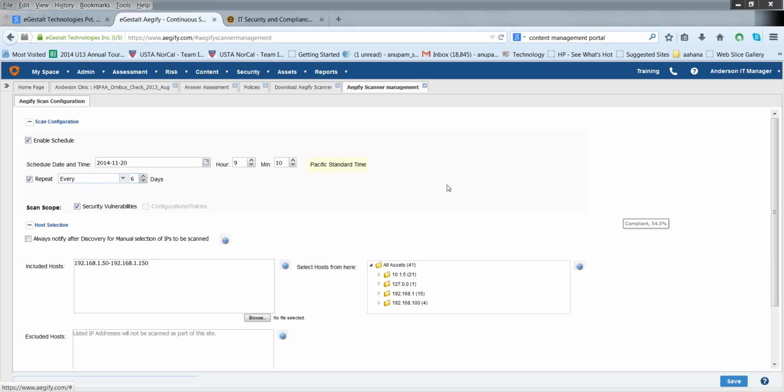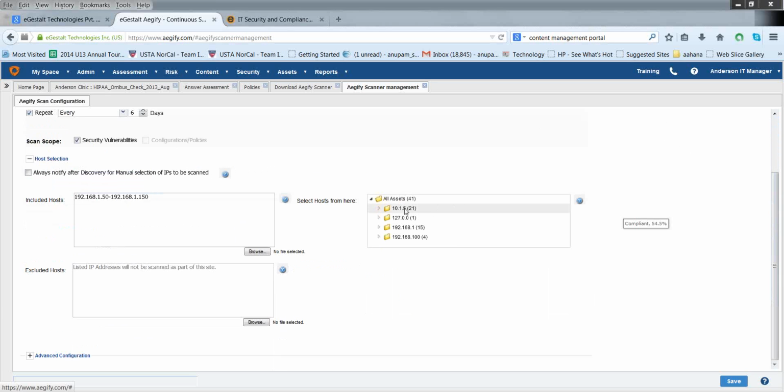because the system will remember this, will do the scans for you, and it will discover all the assets that were found by the scanning agent. In this case, there were 41 assets that were discovered by the scanning agent, and you can include a subset of these assets here to be included for the scanning process. So it's a complete vulnerability scanning tool, but remotely deployable through the cloud.